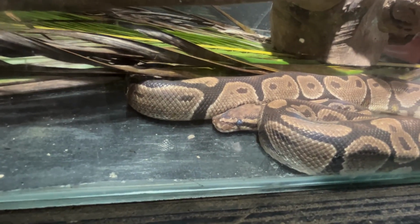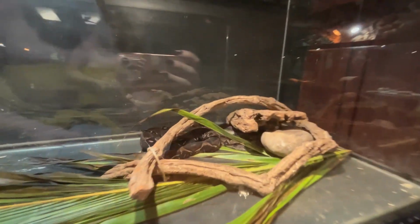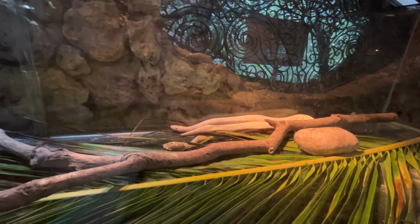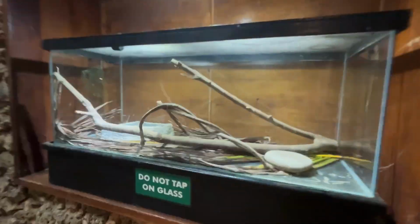Ooh. Ooh, this is a big one. Ooh, an even bigger one. Ooh, look at these ones, you guys. These are white. They're like albino or something. Huh. Very cool. Another snake. And I think there's one in here too. Oh yeah, there is. Look at the scales on that one.